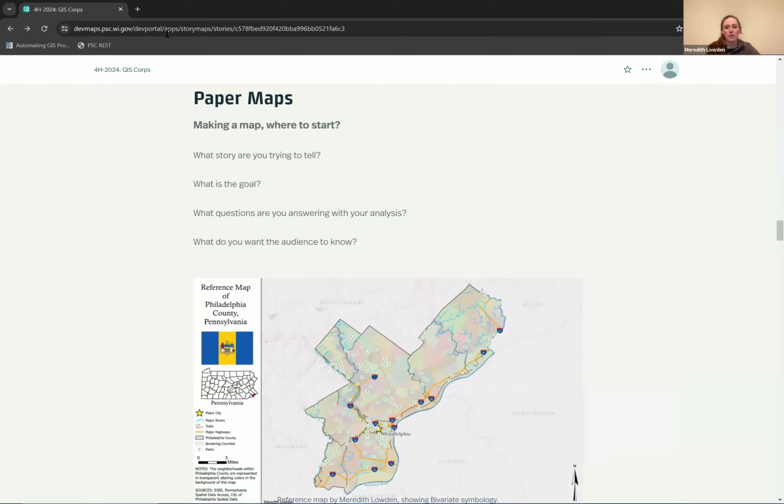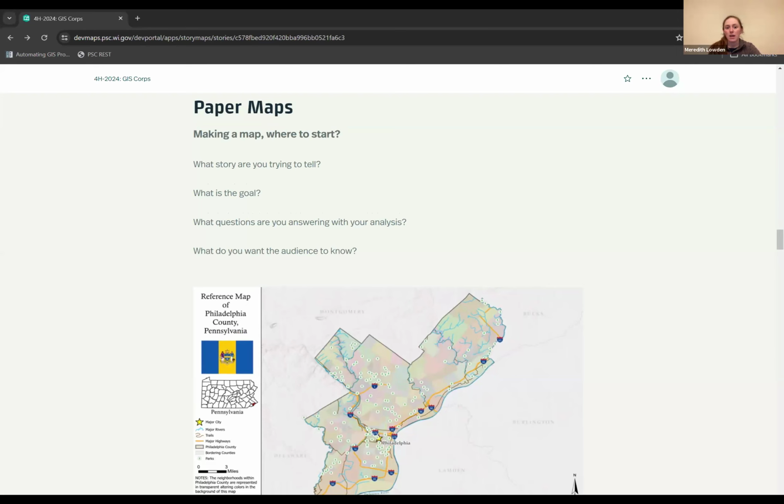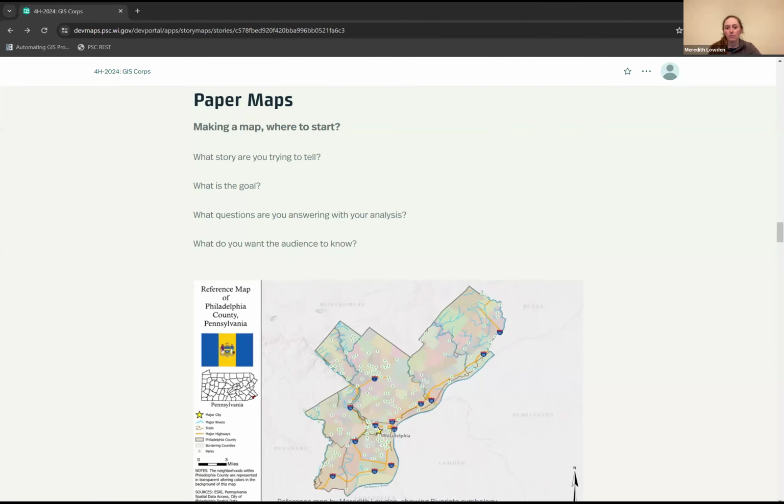So paper maps. Paper maps are what a lot of you are going to be creating as part of your presentation at the UC. So we want to go over those as well. And again, there are some questions you want to ask yourself before you start anything. Those questions are: what story are you trying to tell? What is your goal? What questions are you answering with your analysis? And what do you want the audience to know?